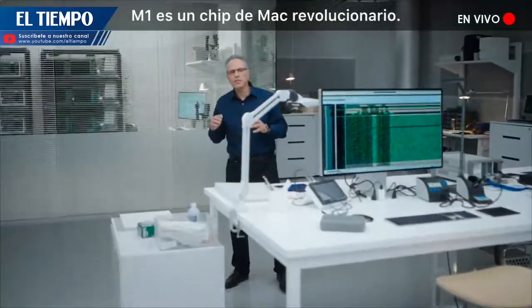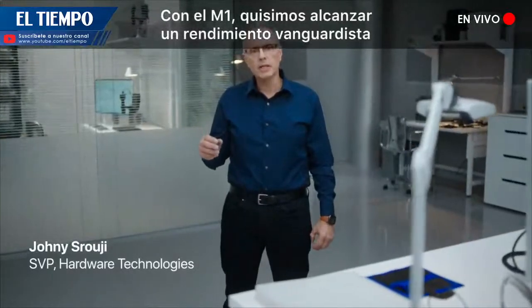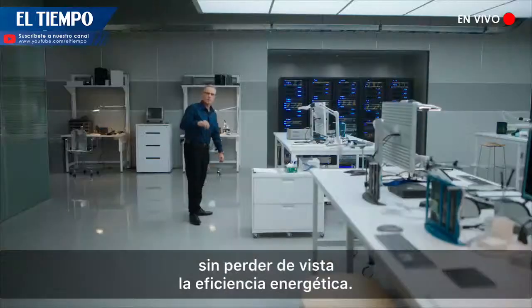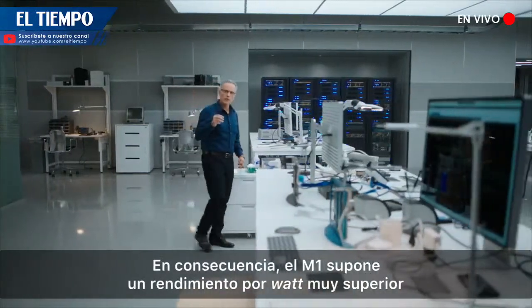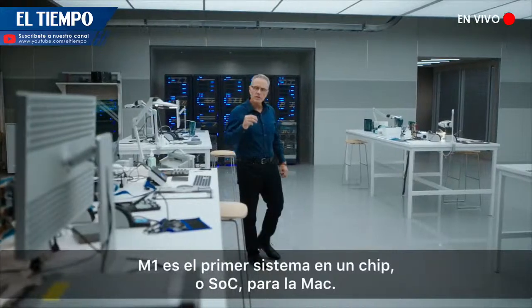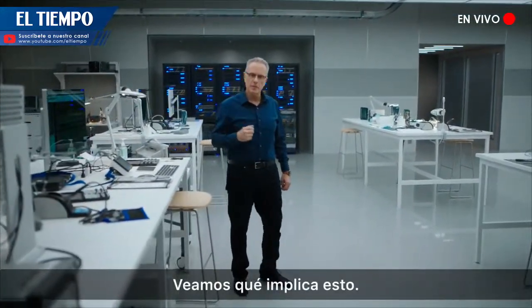M1 is a breakthrough chip for the Mac. Our approach with M1 was to deliver industry-leading performance and features while relentlessly focusing on power efficiency. As a result, M1 delivers a giant leap in performance per watt, and every Mac with M1 will be transformed into a completely different class of product. M1 is the first system on chip, or SoC, for the Mac. Let me show you what that means.